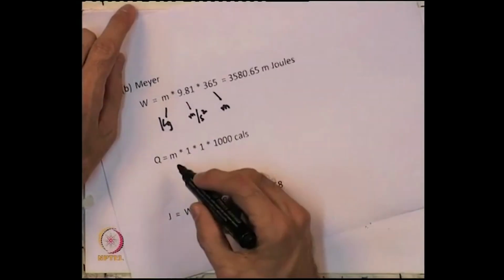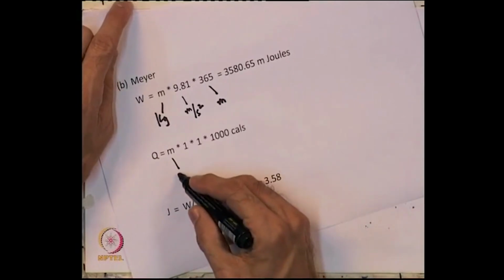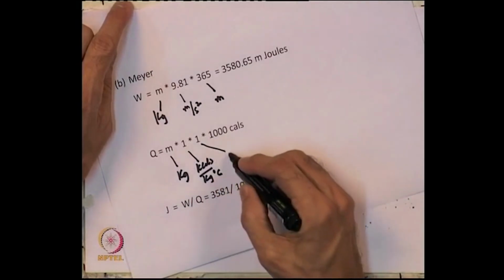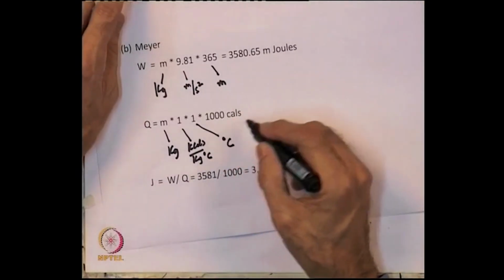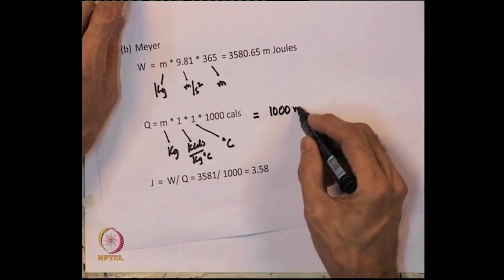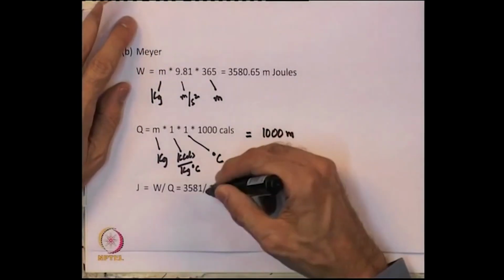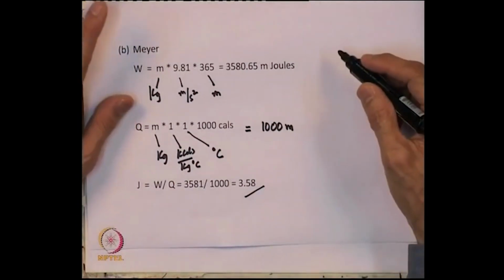The corresponding heat generated is given by, again the mass is in kilograms, this is kilocalories per kilogram degree C, this is degree C, and 1000 is the conversion from kilocalories to calories. So, this gives you 1000 m, because he said an equivalent mass of water. So, J according to Mayer was simply W by Q, which was 3581 by 1000 came to 3.58. This is lower than the current value that is accepted, which is about 4.18.